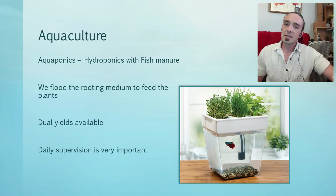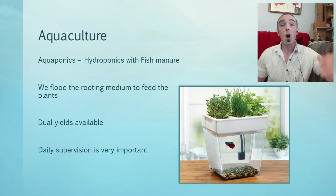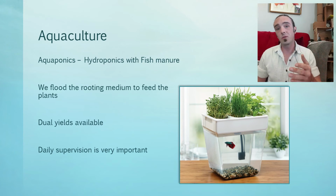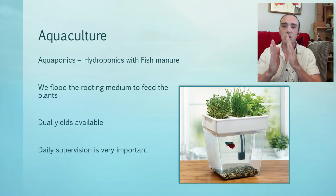Daily supervision with these systems is very important. We obviously have to monitor that all our pumps and mechanical equipment are working properly, or the plants won't get fed and the water from the fish won't get cleaned. So our fish can die and our plants can die if we're not daily supervising these systems. There's also a pH that we have to maintain. So we have to keep it in a certain range between acid and base.